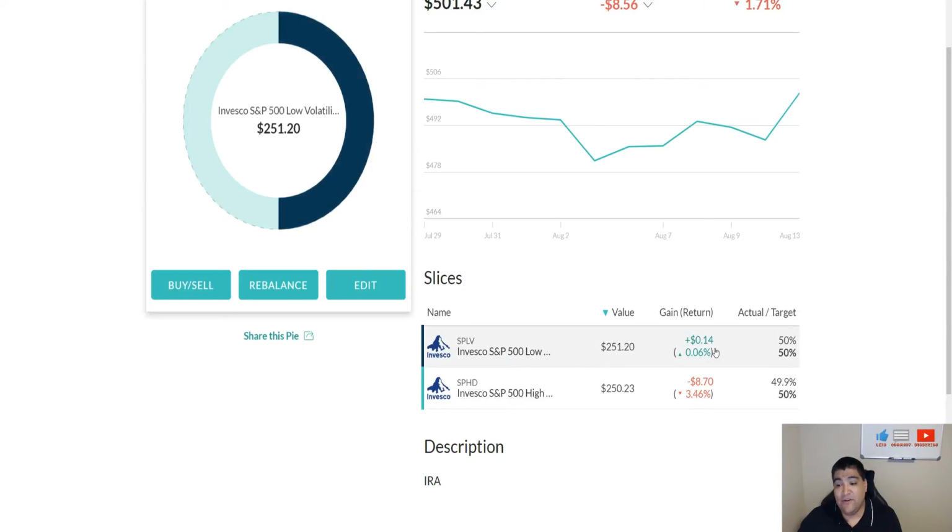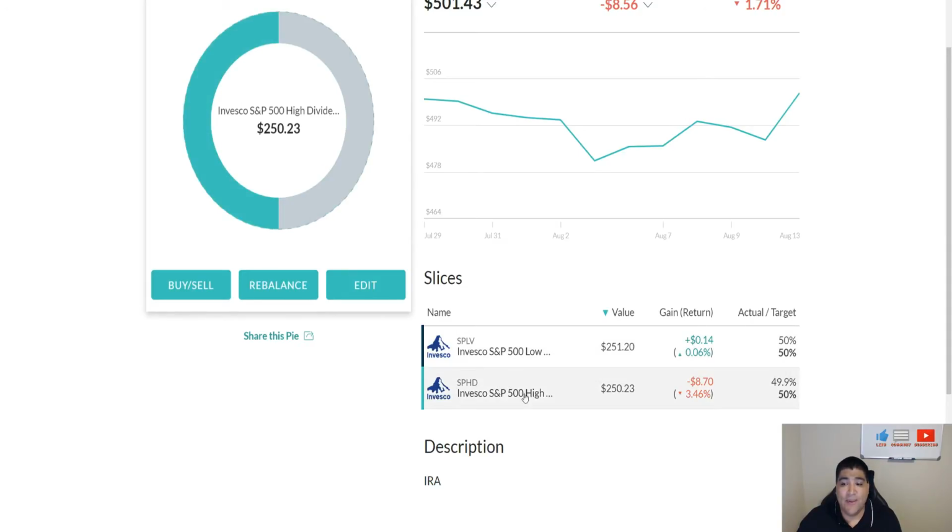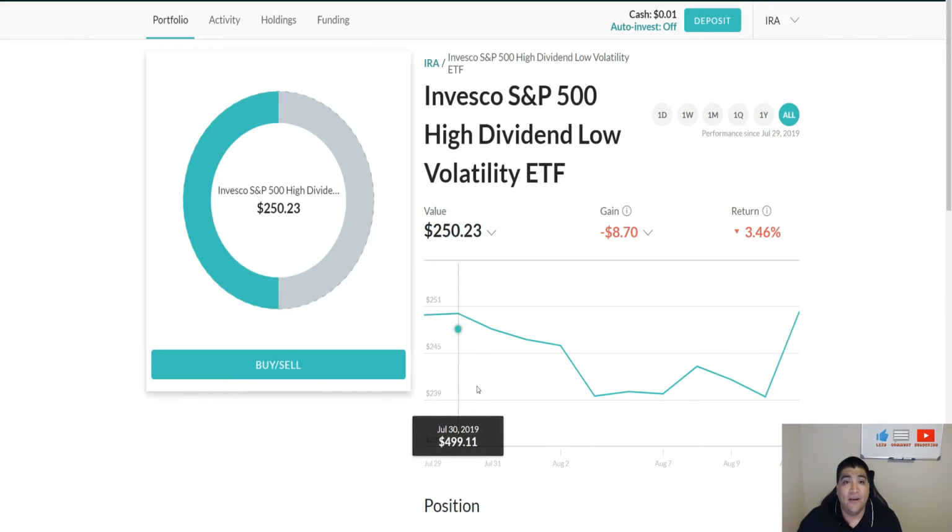So I can see here that the Invesco S&P SPLV is positive at 0.06, whereas my SPHD fund is down 3.46. So what I want to do is lower my unit cost, increase my yield on cost, and increase my overall dividend income by averaging down on this specific ETF.